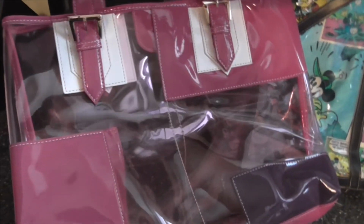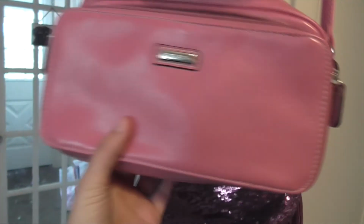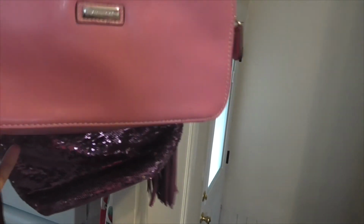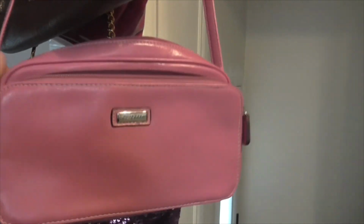This was another bag that I found. This one was $1, and it was brand new. I also got one other purse, this one right here. I have it hanging up here because this is where I'm hanging them to air them out beforehand. This one was also $1. It's a really nice, long-handled pink purse.